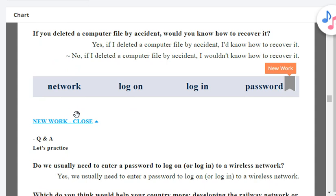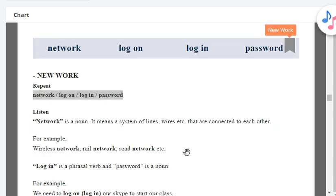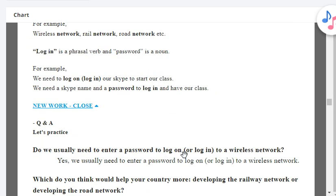Network. Log on. Log in. Password. Very good. Okay, listen. The word network is a noun. It means a system of lines, wires, etc. that are connected to each other. For example, wireless network, rail network, road network, etc. Log in is a phrasal verb and a password is a noun. For example, we need to log in or log on our Skype to start our class. We need a Skype name and a password to log in and have our class.